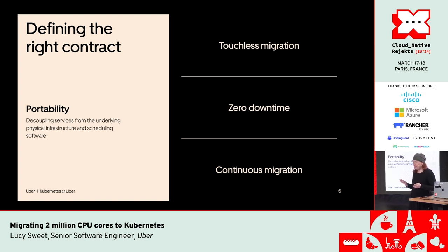And we ended up saying that it's this idea of portability. And portability, the idea is that the services across Uber then become independent from the orchestrator they're on and the host that they're on. Previously, this may not have been the case for quite a lot of services, and that was a big story in its own right.